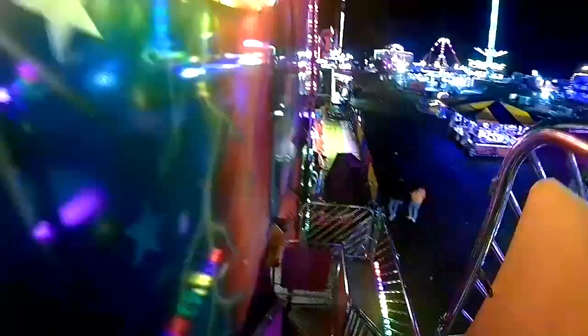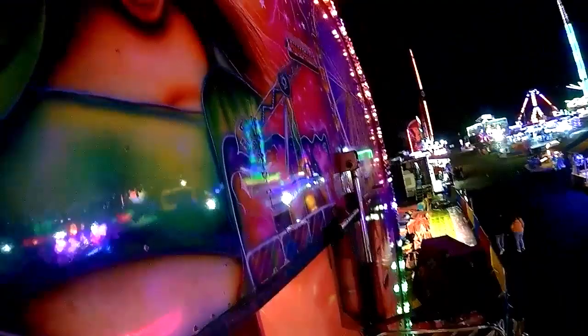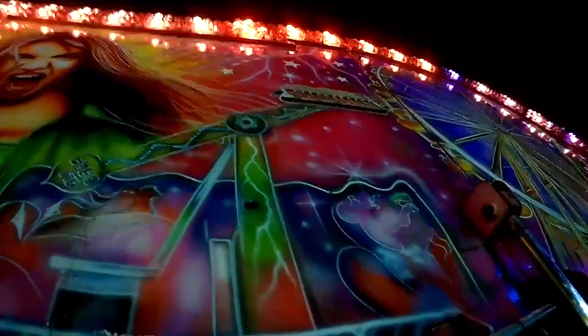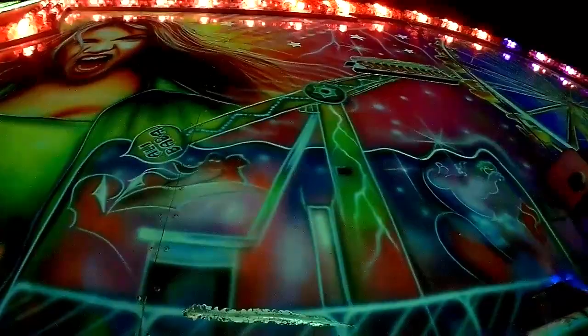Oh, there it is, down there. I can get down to it. Well, the battery dies out on me again. There it is, down there. Yeah, it's just like the surf ride at Blackpool Pleasure Beach, that Alibaba. I thought they were better than Miami's when I used to ride it.